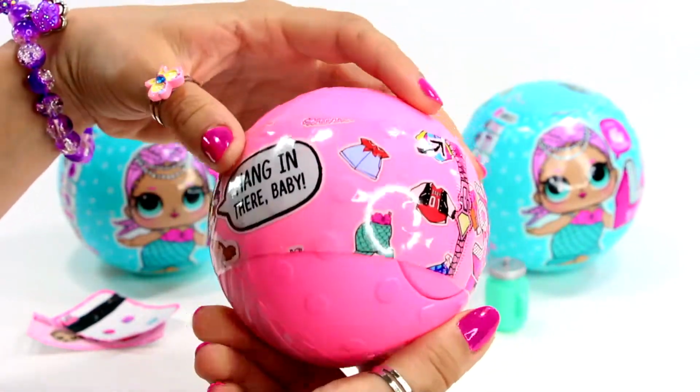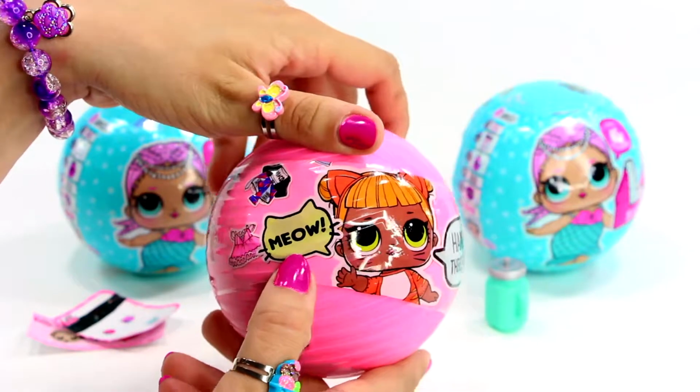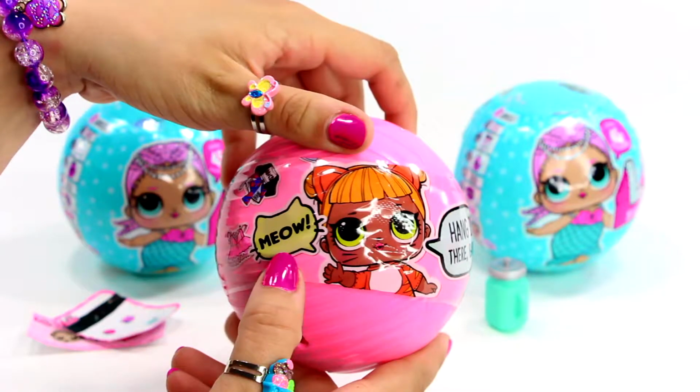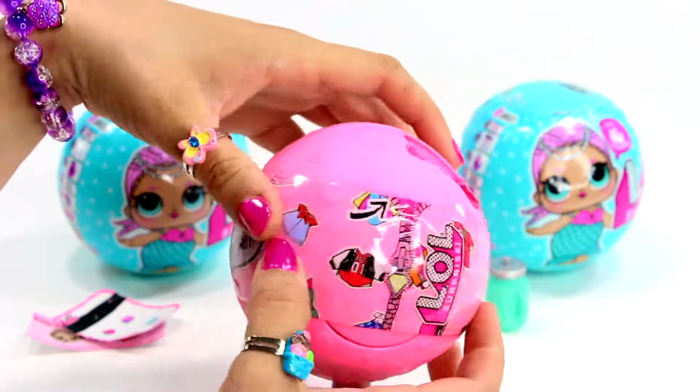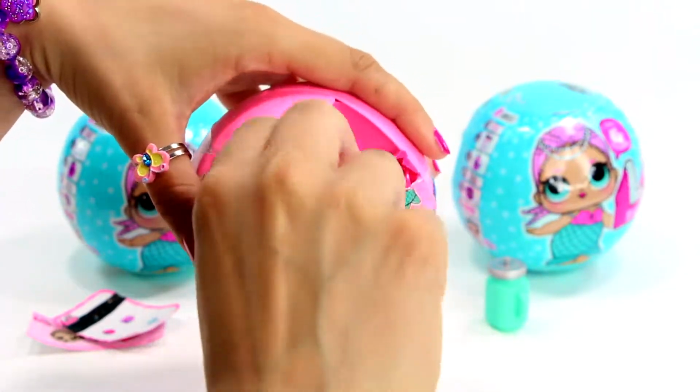Oh, I love all these pictures of all the clothes we can get. Ooh, and another picture of a little doll that says, meow. And this little guy says, hang in there, baby. Okay, I'll hang in there.